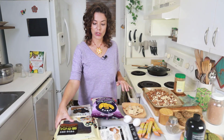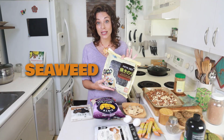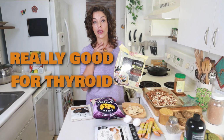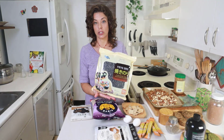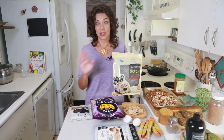Then, talking about chips, here what I have is seaweed. Seaweed is a very good snack. It's really rich in iodine and selenium, really good for thyroid health. Instead of buying those little packages that are usually roasted with bad oils, you can just buy the seaweed that you buy to make sushi. The only ingredient that you want to see is seaweed.